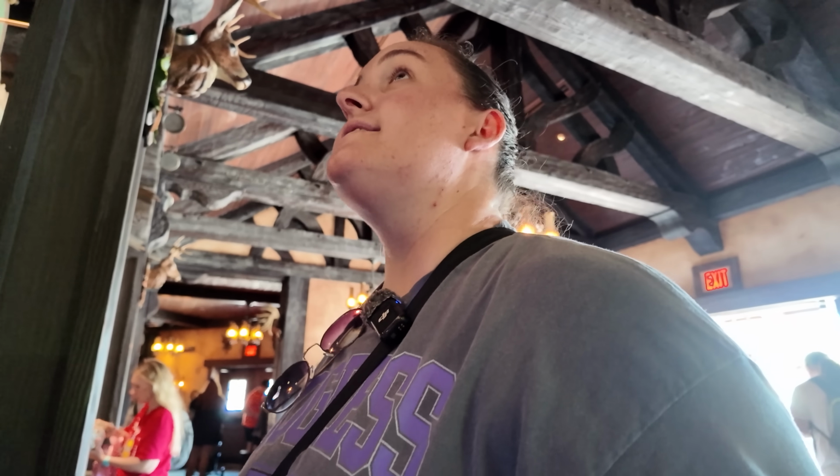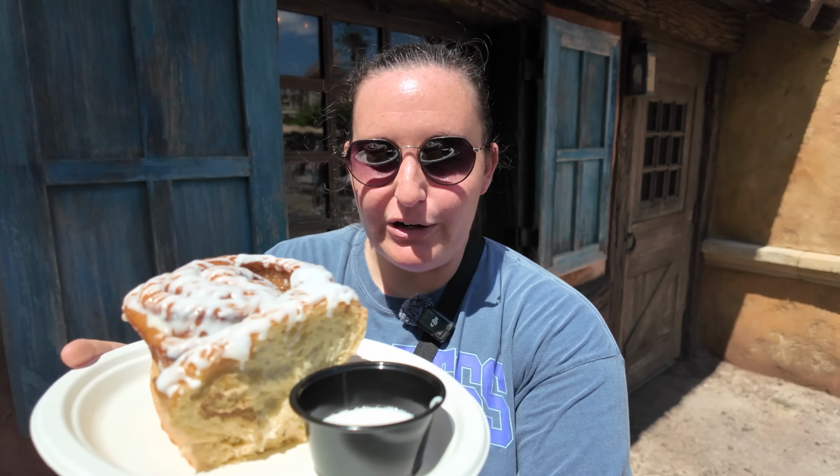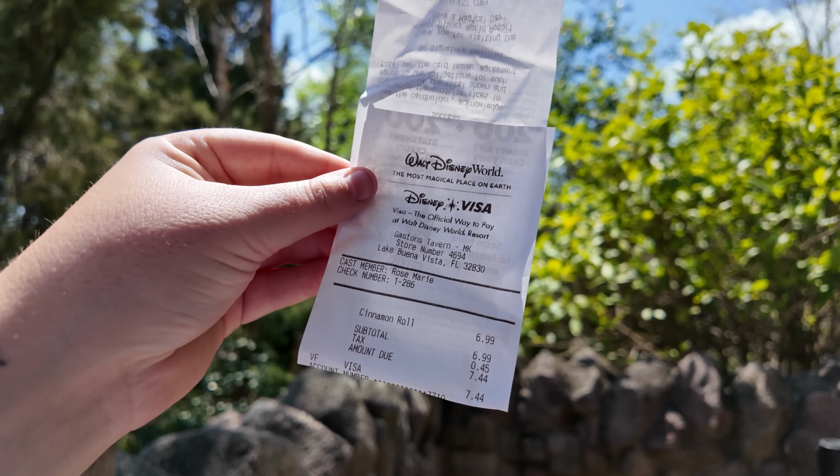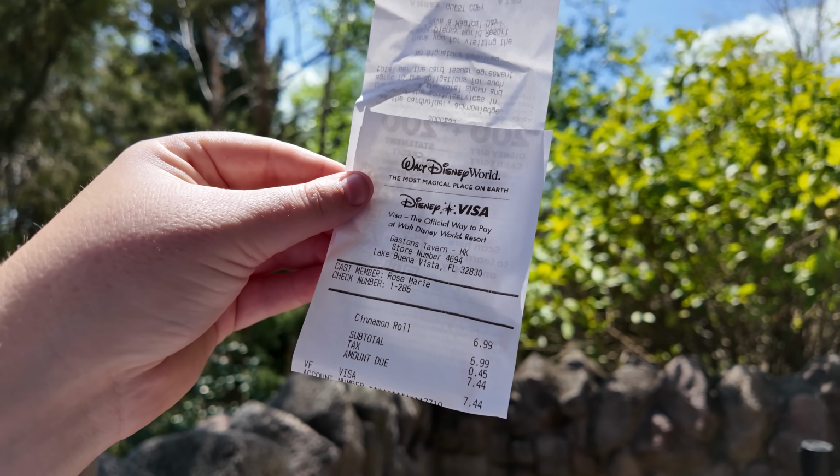Can I please have a cinnamon roll with extra icing? That's it. Success. We have gotten our cinnamon roll, and as you can see, they didn't charge extra for the side of icing, so that is definitely a bonus with this. This is like a free Disney food hack.